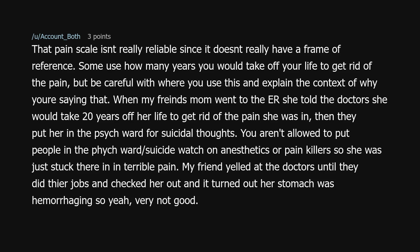Then they put her in the psych ward for suicidal thoughts. You aren't allowed to give anesthetics or painkillers to people on suicide watch, so she was just stuck there in terrible pain. My friend yelled at the doctors until they did their jobs and checked her out, and it turned out her stomach was hemorrhaging, so yeah. Very not good.